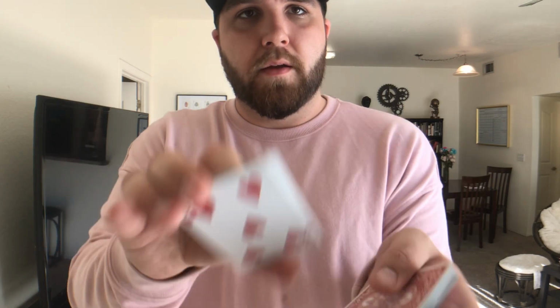For example, this is an 8 of spades. This one's a joker. That's simple, you can see it right away, rapid fire, but it's hidden so well that a spectator's never gonna know what's going on. Ooh, hot damn. I could do this all day. I'm probably gonna do this all day.